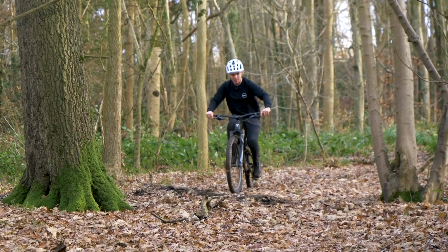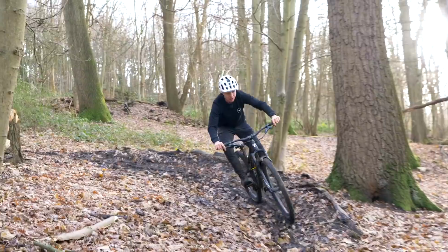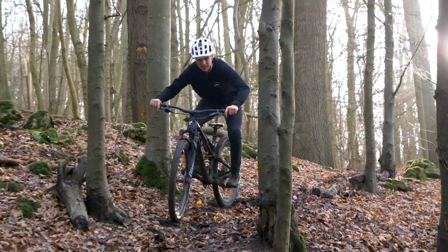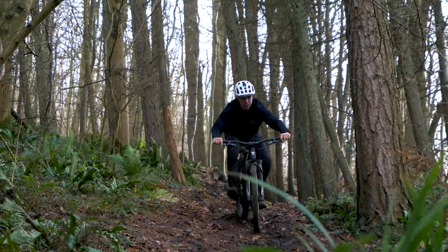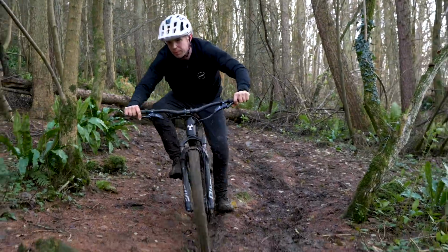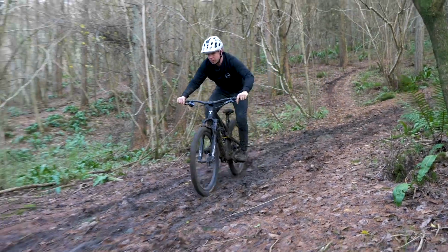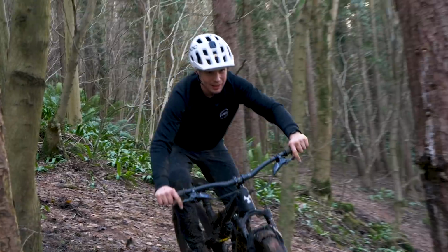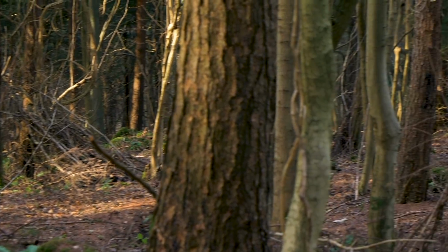Right, well, here goes nothing. I don't know if it'll be any different or not. It's probably that wet. Oh no, immediately. So the first real test here. I know it doesn't look spectacular, but it just feels so much safer. It's an absolutely different beast. Like, you can actually lean on the bike.